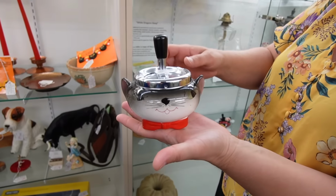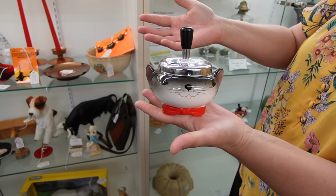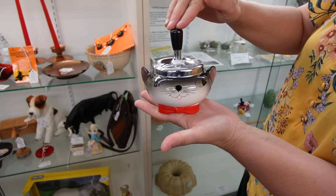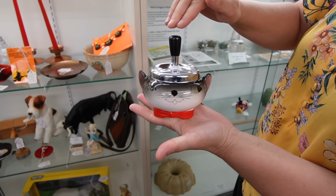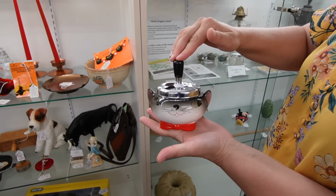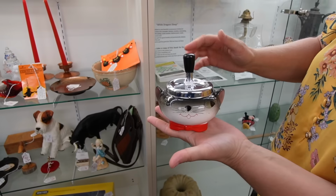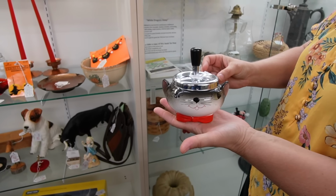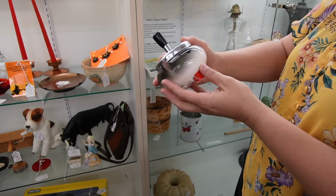Okay, so this is a vintage Holt Howard Cozy Kitty ashtray. So you would put your ashes, but then you can dump them. And it works. It still works. That's wild. And it's half off. $135.